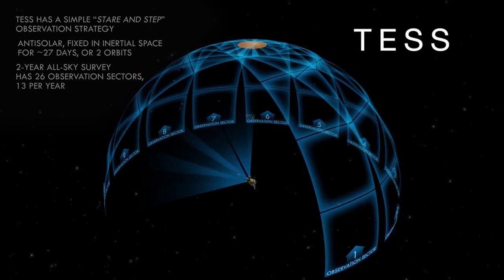For our study, Michael Hippke and I combined the lessons learned from Kepler with what we know about future missions like TESS and Plato. And we asked ourselves the question, what would we be able to see if we put these observatories outside our solar system and observed our solar system?